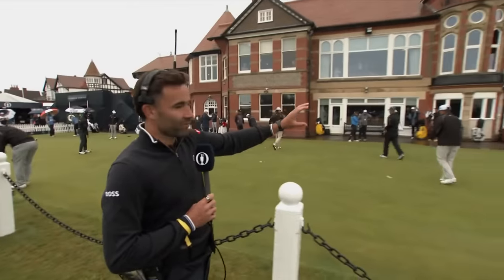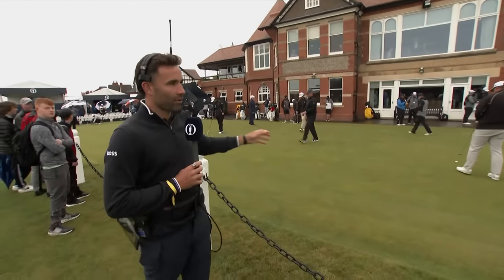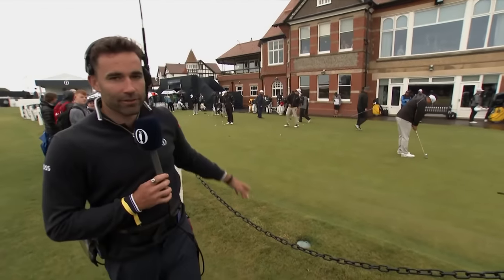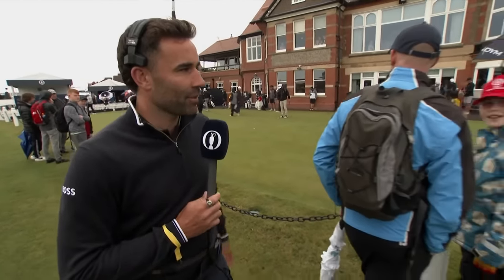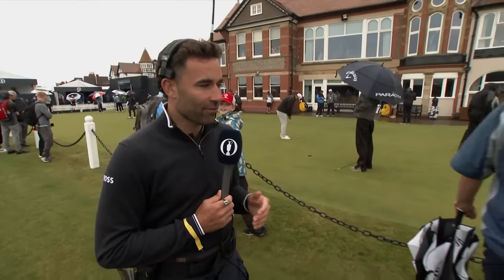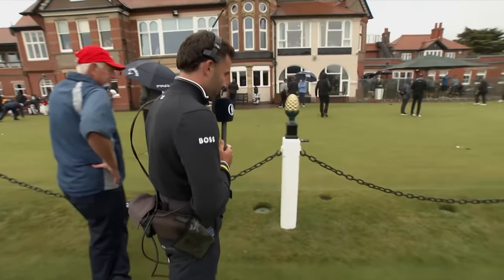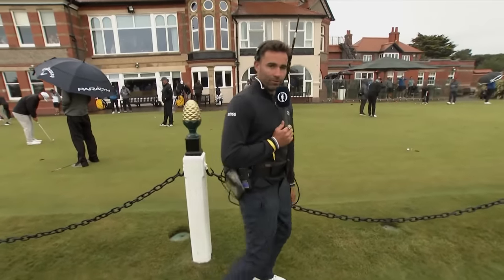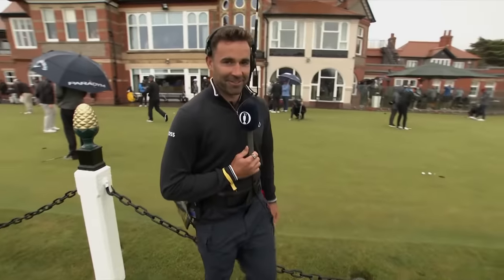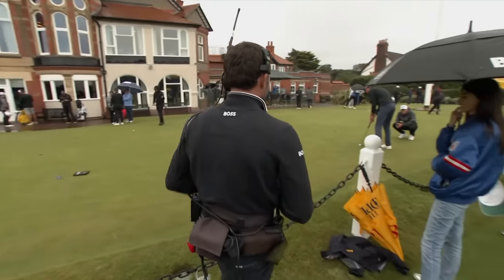You can see all the members flooding towards the windows, enjoying the views of the best in the world. We've had Max Homa, Scottie Scheffler's just left as well. Got young Harrison Crowe there, our Asia Pacific amateur champion. Such an amazing atmosphere, especially for the fans, because look at this fence right on the putting green. All of a sudden, inside, outside, I should say, on the side. Look at this, some of the best in the world.